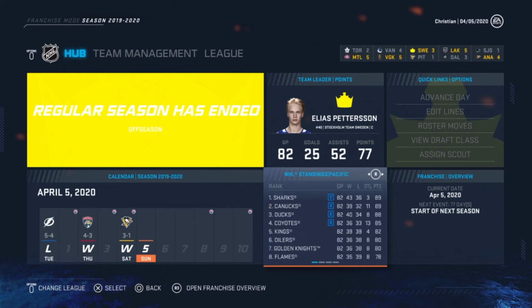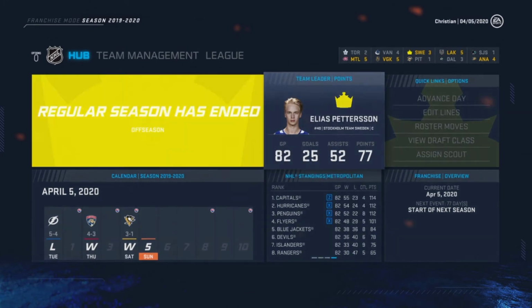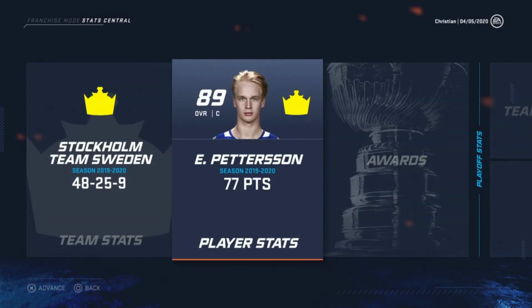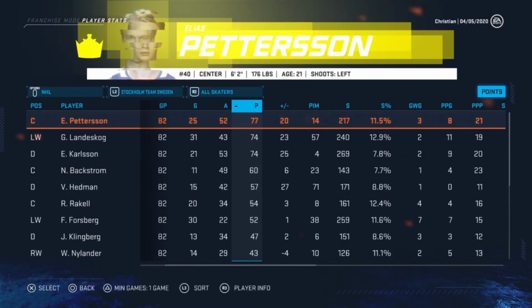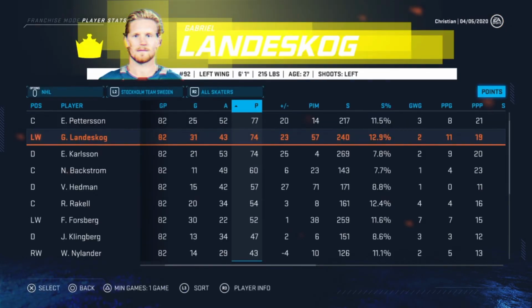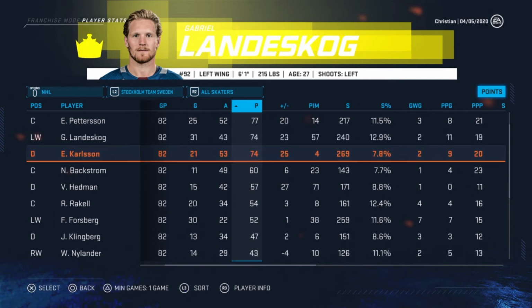So we do finish second in the division. Looks like the Capitals won the President's Trophy. Elias Pettersson ended up with 25 goals, 77 points. Of course, a lot of scoring will be spread out because of how talented the team is. As you guys can see there, Landeskog gets 74 points, 31 goals.